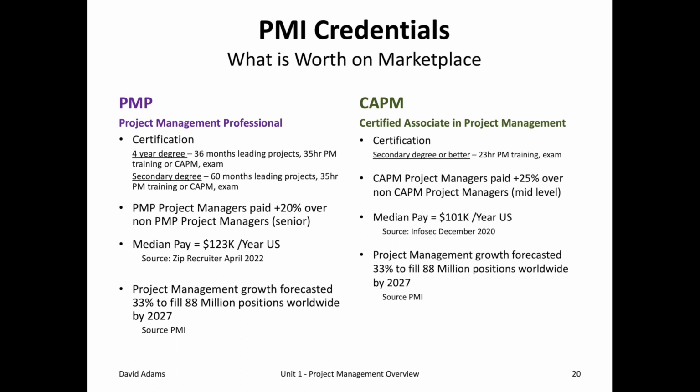And likewise, you can take advantage of the growth that's going to happen over the next 5 years. So there's 2 schools of thought when considering the PMI credentials. One is, as an executive, when you have projects, it is a wise decision to hire project managers who are certified PMP. And you may even want to consider yourself a PMP project manager as an interim step in your career path.